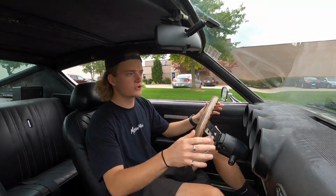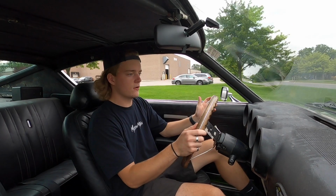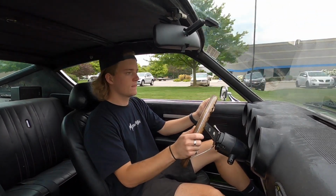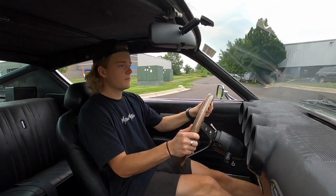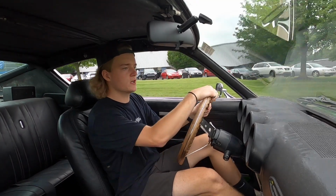The clutch is a little tricky. You have to push it all the way to the firewall. But once you get that down, it goes through all the gears. I mean, it goes down the road just fine. Brakes work as they should. Clutch feels good.